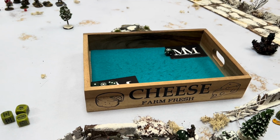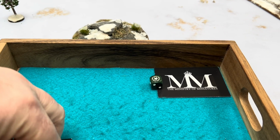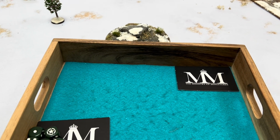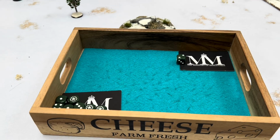What did you get? I got a 6. Oh no. But they are veterans. I mean, you're going to get 2. Obviously, but you're locked in now. +2, isn't it? Oh, 2 dead. And 2 pins, 1 pin.